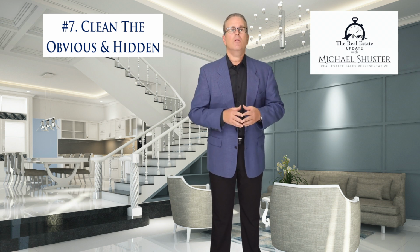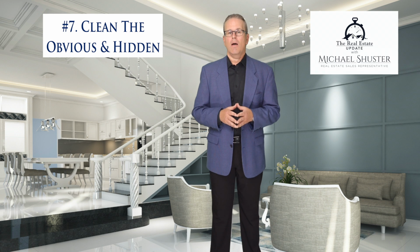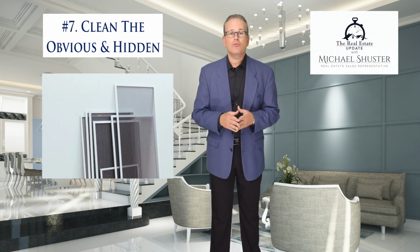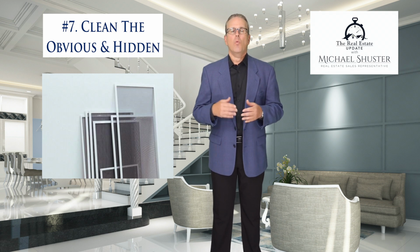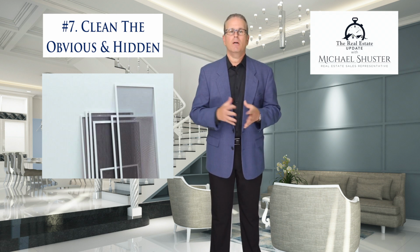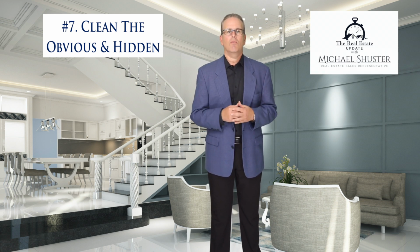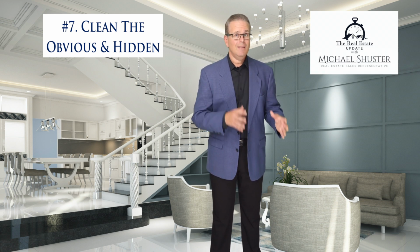A, having the removable screens outside of each window that opens removed. For example, the bedroom, the kitchen, the living room, where you normally open the window and the screens prevent bugs from coming in. Cleaning the inside and outside of the windows and removing the screens makes for a much better view when people are looking out the windows. Most showings do occur during daylight so people can see the outside of the property. And when they're inside the home looking out the windows, and they always do, they want a clear view.